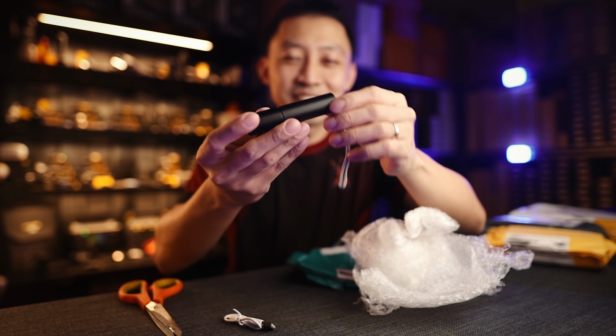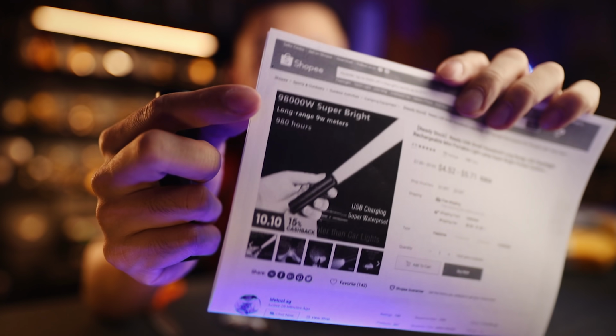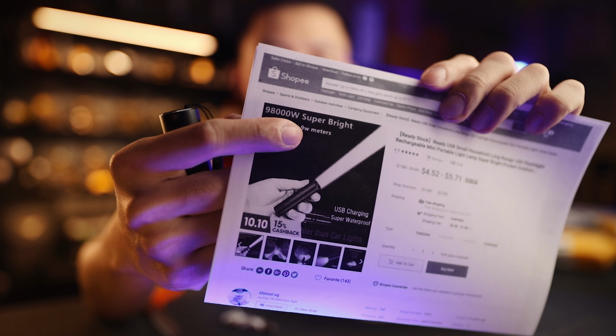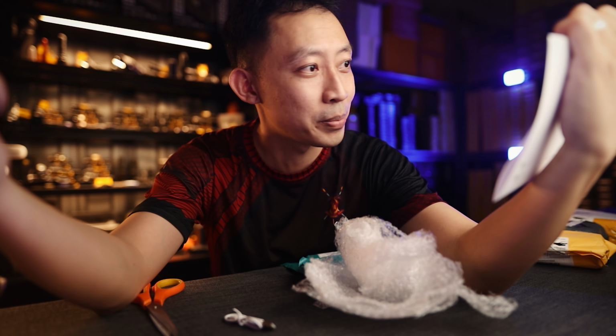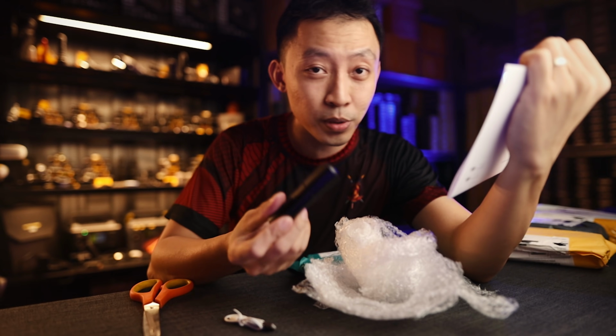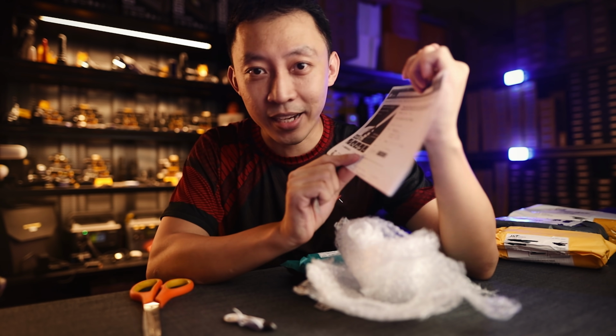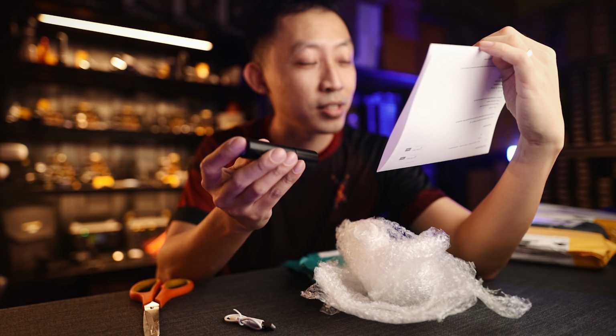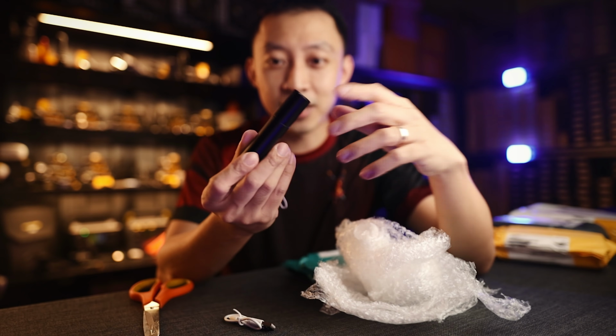Alright, here's how it looks. 98,000 watts, super bright. Long range, 9 watt meters. What does 9 watt meters mean, right? 980 hours, USB charging, super waterproof, brighter than car headlights. 150 people have bought this, 74 ratings, 4.9. So this is a highly regarded light.